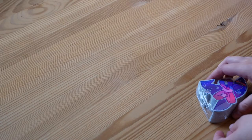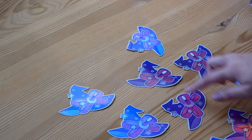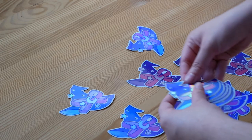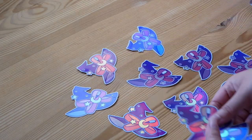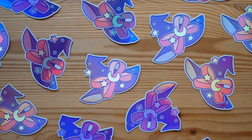Then I received the second sticker design for this shop update, a witchy holographic hat. I love them, they are so cute and so shiny. They are really huge as well. Now that I have a lot of sticker designs, I think I will stick all of them on my next notebook.